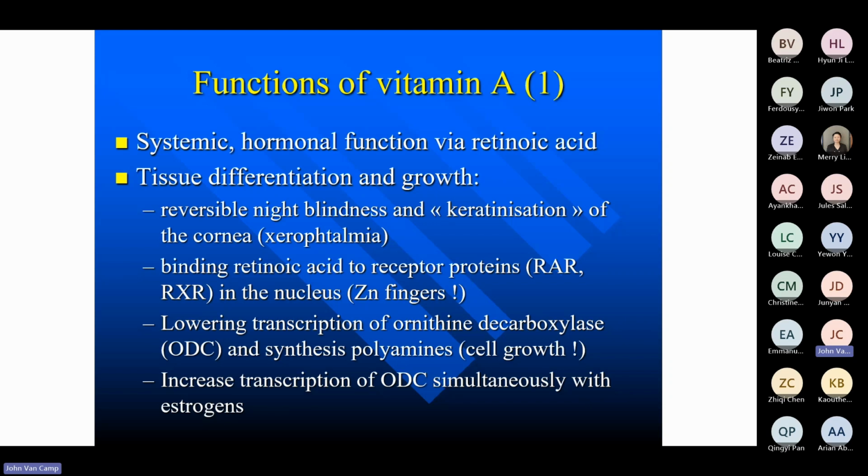If estrogens are there in addition, the story could be a little bit more complicated because they could also simultaneously interact with the ornithine decarboxylase. But I hope with this you have already an idea what is the link between growth of the cells and the presence of retinoic acid.